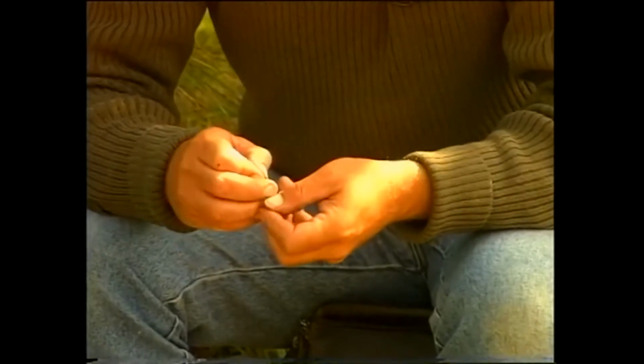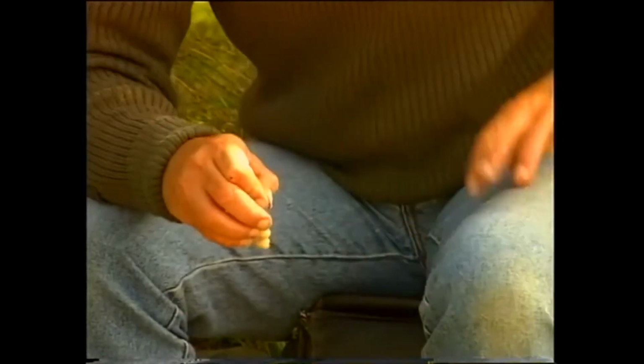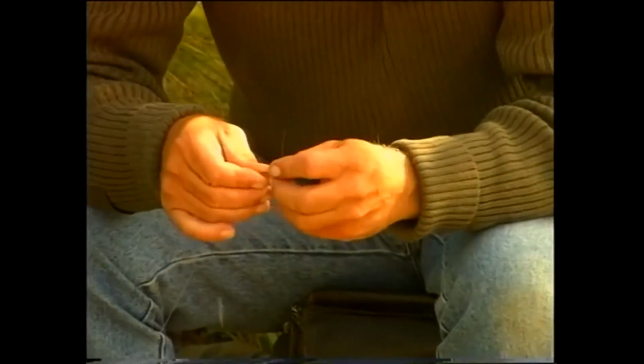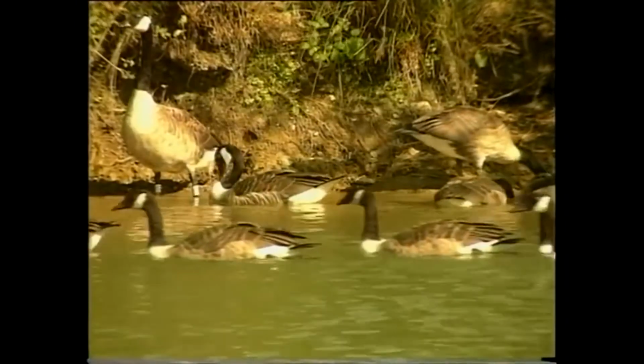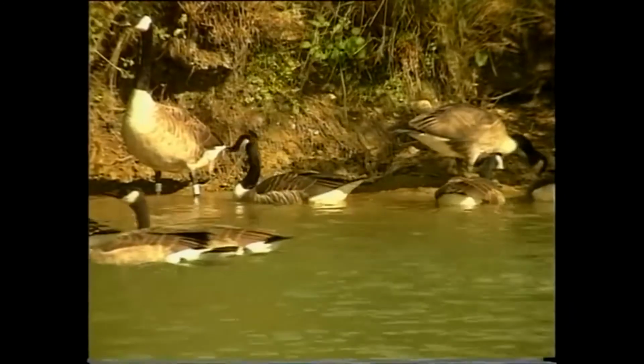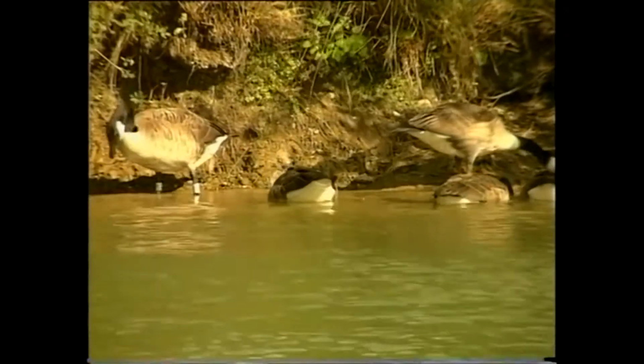Just tie the hair to the bottom of the hook. I'd say it's a standard hair rig setup, nothing special. It's probably all that's needed for a lake like this. Pointless getting too technical.